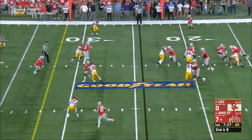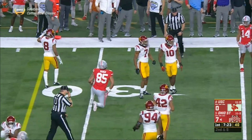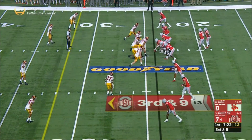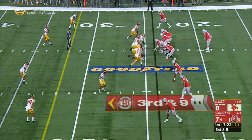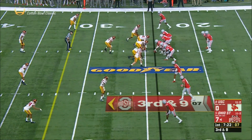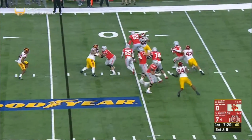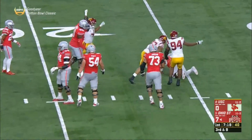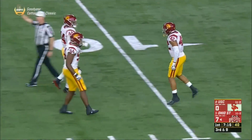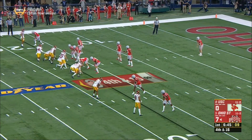Barrett to throw. Steps up under some pressure. Hit as he throws. And it's knocked away. Passed. Trojans send a blitz. Barrett in trouble and thrown down. Chenna Nwosu right up. Barrett home, down.